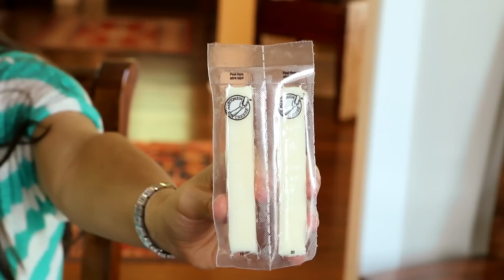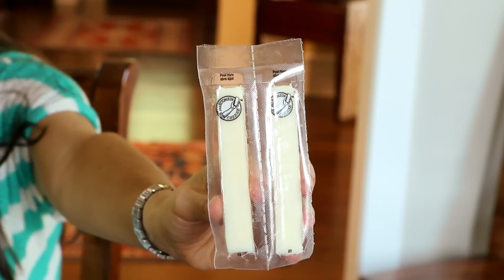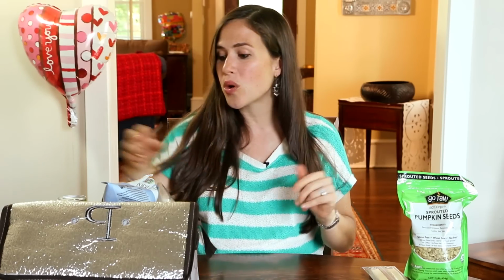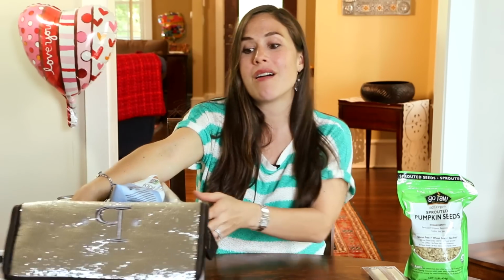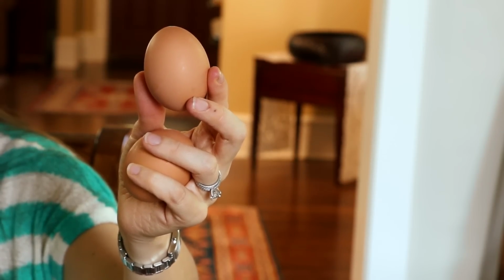Some other protein sources I like are cheese sticks. This is organic cheese sticks. Of course, kids love these, and it's a really easy thing to pack. I just make sure I have it refrigerated right before I go, and then it stays nice and cool, and it's totally fine. Another option are hard-boiled eggs. I love hard-boiled eggs. A little bit of sea salt, make a wonderful snack.